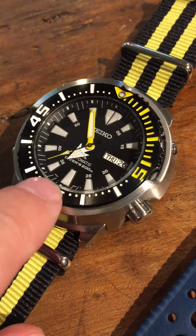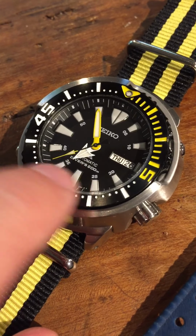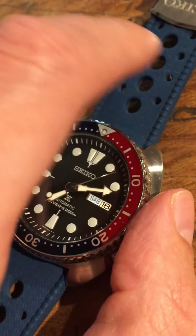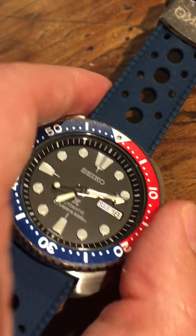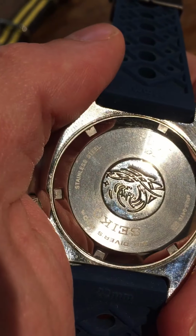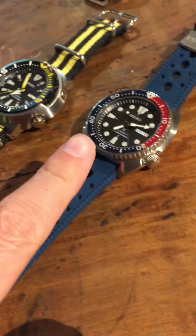All are perfect. This one was just upgraded by a friend with a better water resistance at 200 meters after a little problem last summer. And this one is truly original, just with another strap like Tropic. It's a Pepsi one. Both have the same movement, like we can see. Stainless steel. 4R36 movement in these two timepieces.